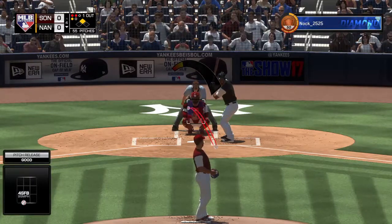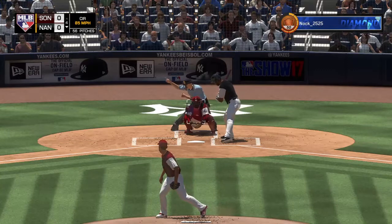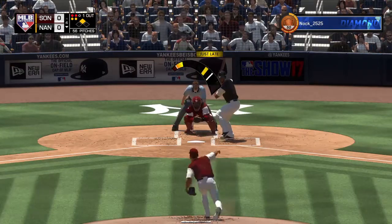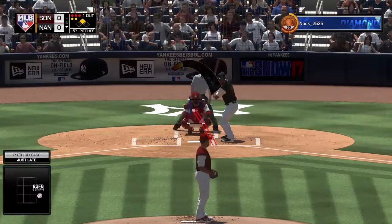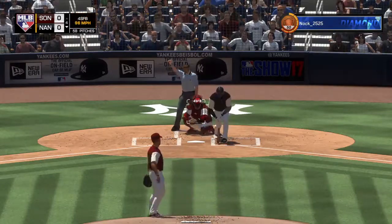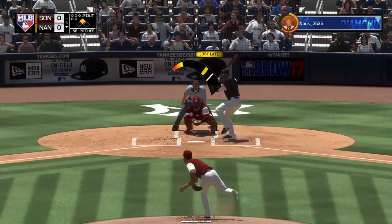Boy, man, I tell you, that looked like a good pitch right there. That looked like that pitch was in the zone. He just missed it. There's a changeup over the outside corner. Trying to send him packing for the second time. And that misses, so it's a full count, 3-2. Due next is Justin Upton as he gets loose in the on-deck circle. And he rings up another one. Make it 9 strikeouts for him in the game.